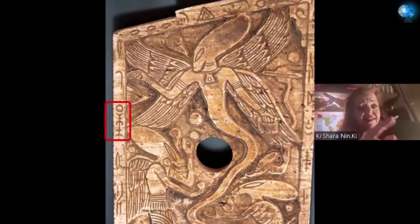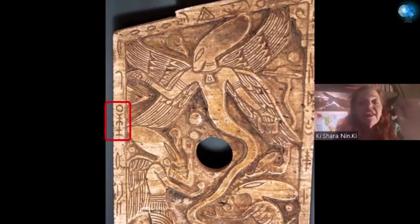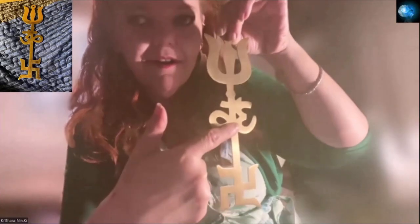With these older ones, the circle should be a star, and the rest of this should be the frequency. That's where we have to figure out the translation. In fact, I can show you an old Buddhist version of an address. I have it here actually in brass. I see an Om symbol, the swastika, and the trident.